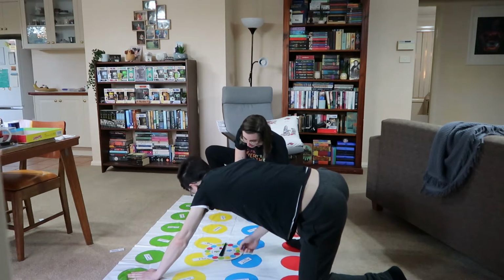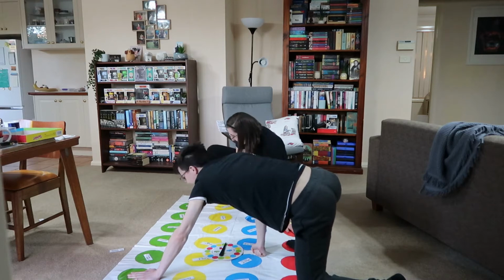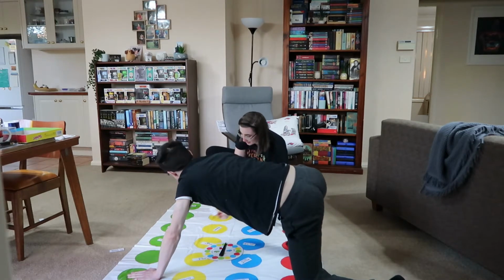Left foot green. Shuffle back around. The only one that's going to be comfortable for me to actually land on is Cracked Up to Be.